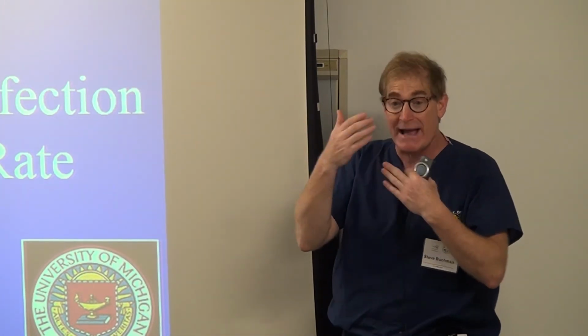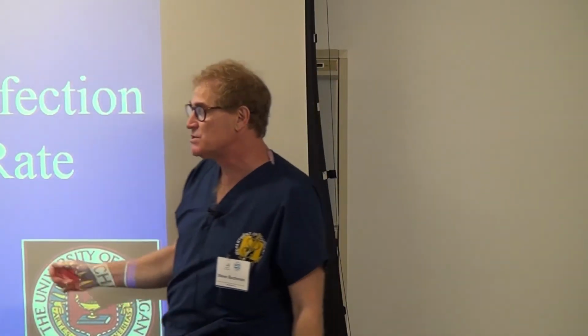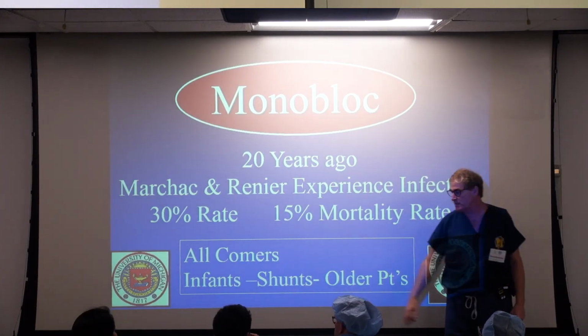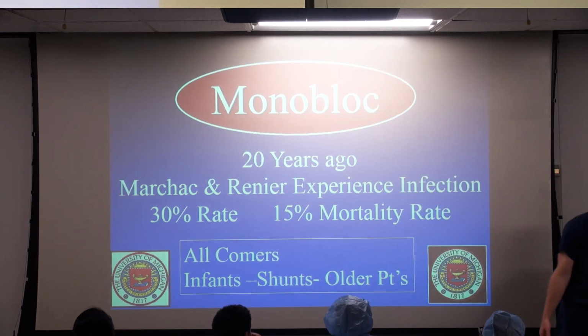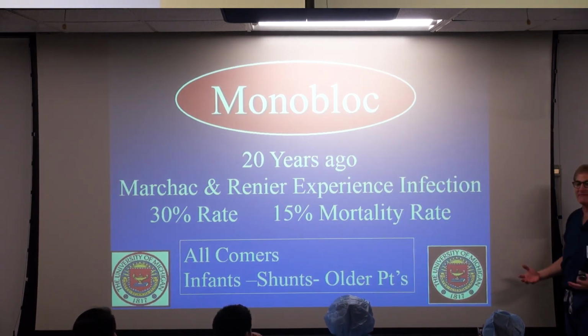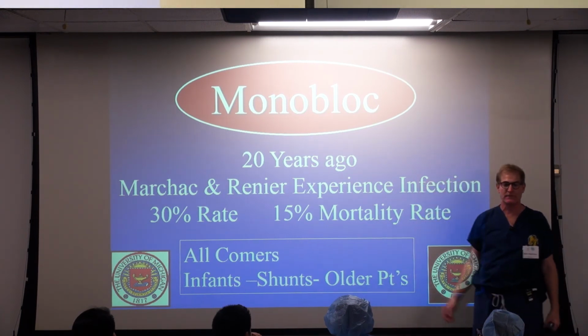And then what you have to do is go back and fix those. You have to put either plates or sutures in to be able to get that done. So infants, usually a relative contraindication. Shunts, contraindication. Why? What is it that I just said that would make this have a higher likelihood of infection? Why is a shunt, even if it's back here, going to make it more difficult?